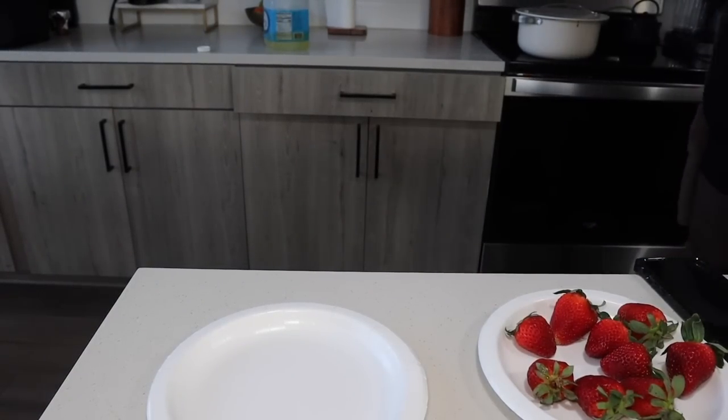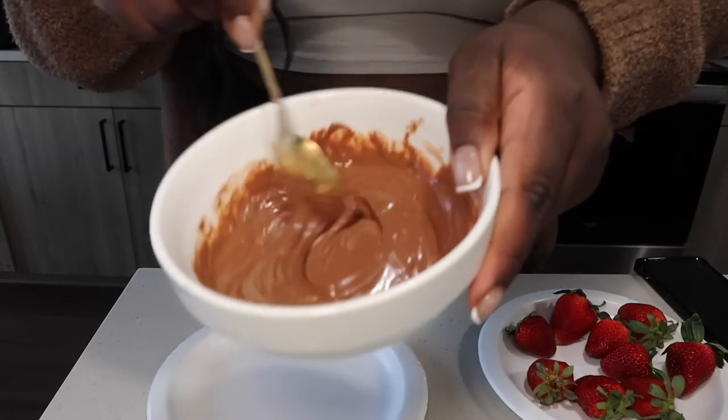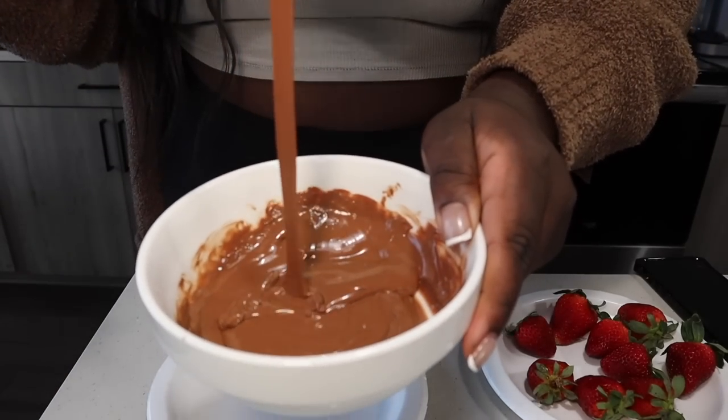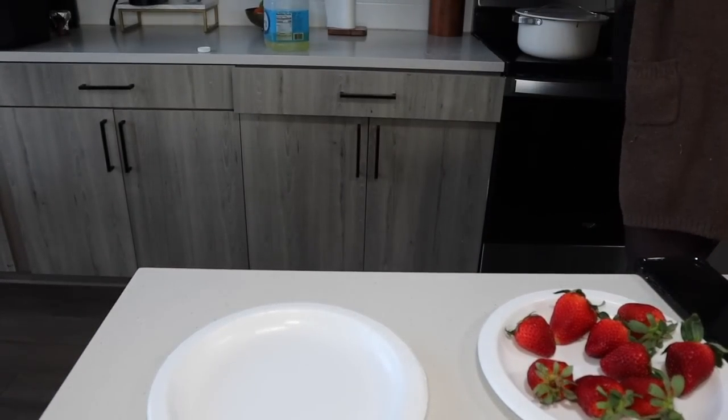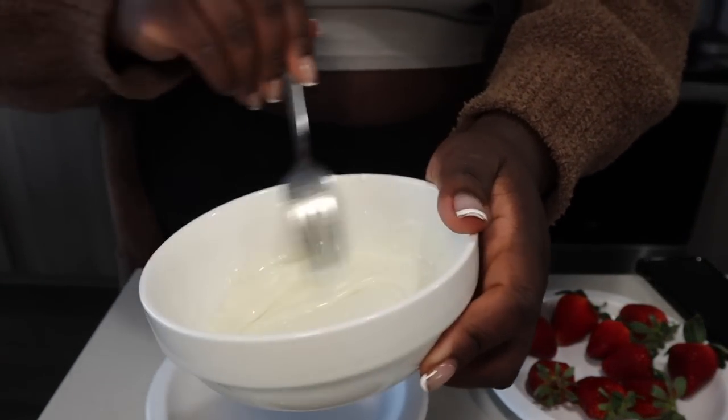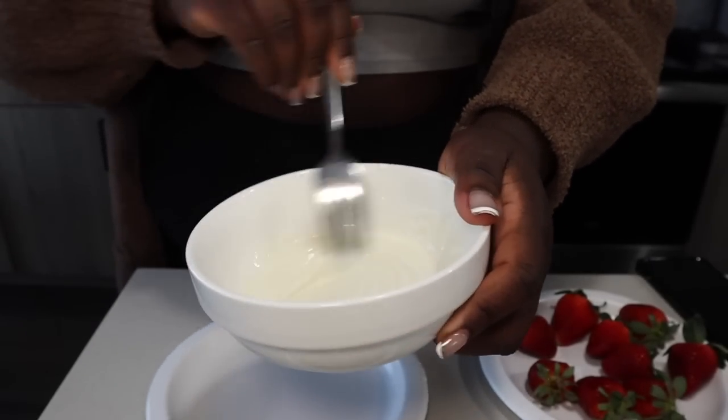Wait, the chocolate should be done. Ooh, look at that. Perfect. And then, where's the fork? Okay. It's on there, a little bit of white chocolate. Oh my God.